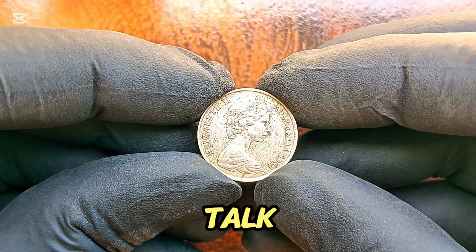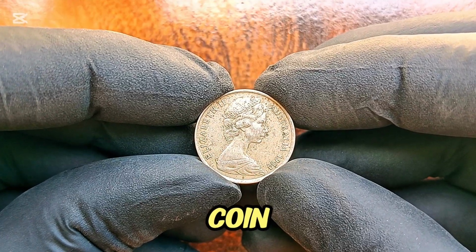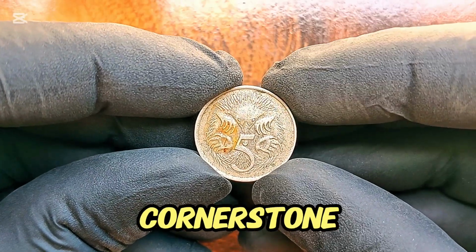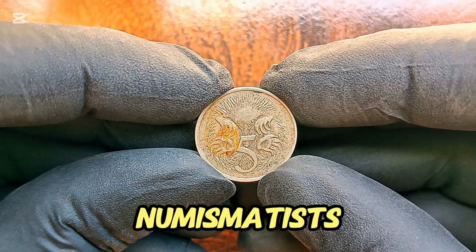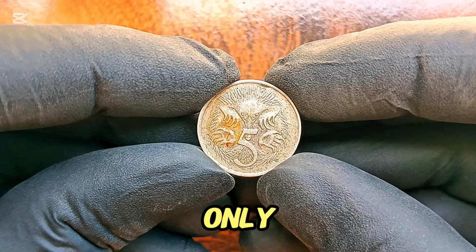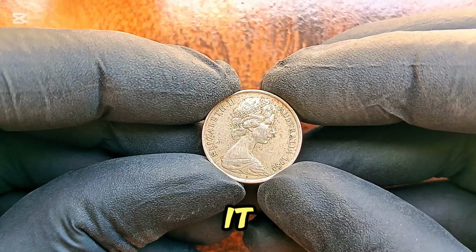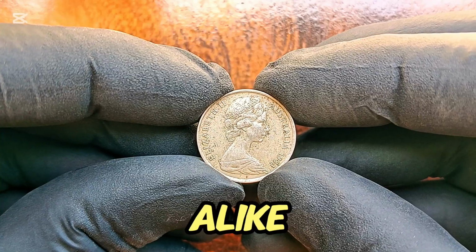When collectors talk about modern Australian rarities, the 1983 5-cent coin always surfaces among the top mentions. It's considered a cornerstone in the realm of post-decimal coin collecting. Numismatists regard it as a must-have, not only for its scarcity but also for the aura of mystery that continues to surround it. As for its market worth, this coin has shocked collectors and investors alike.